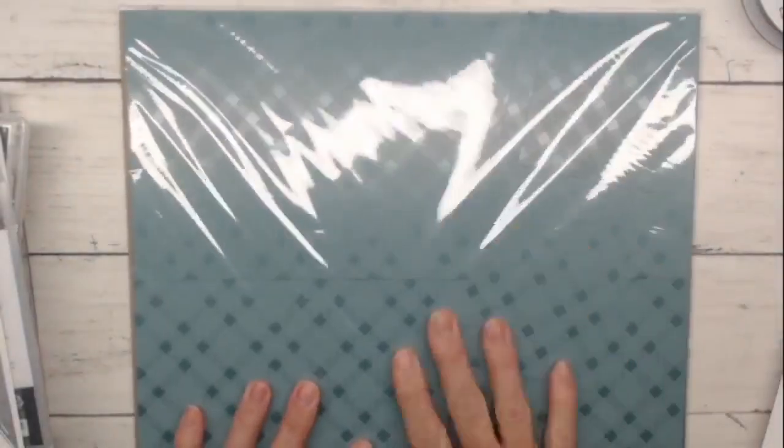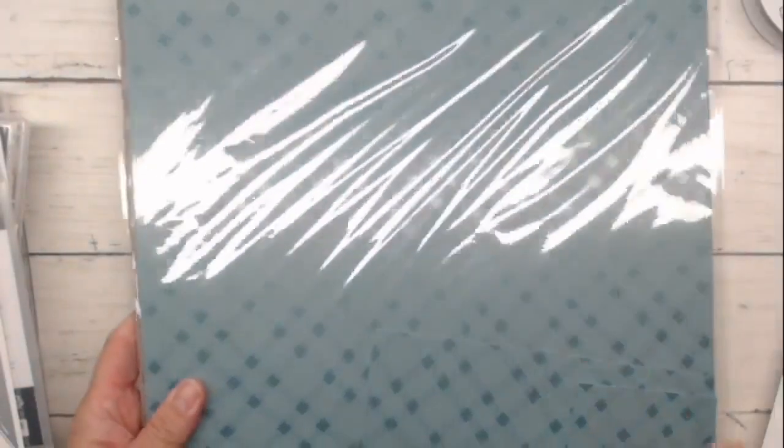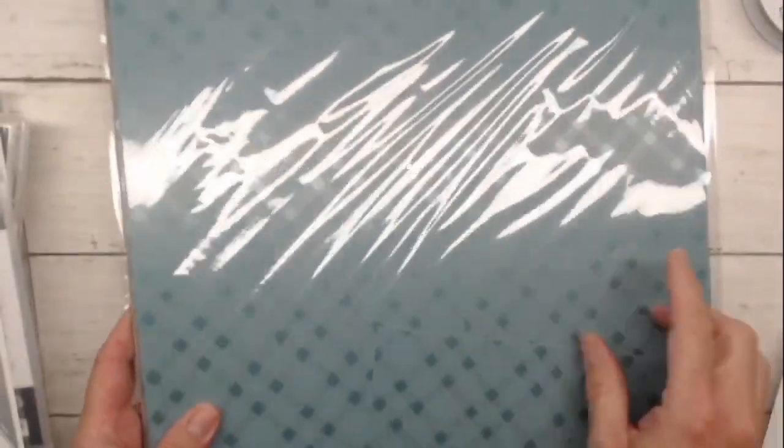Let's talk about the specialty papers just for a hot second. We are going to be using this one right here, the blue, which is in the first card kit. It's called Tartan Foil. There's Copper Clay, Lost Lagoon, and Pebbled Path in here. We're going to be looking at some of this, and it has different patterns front and back.